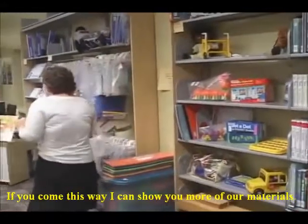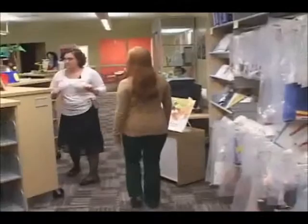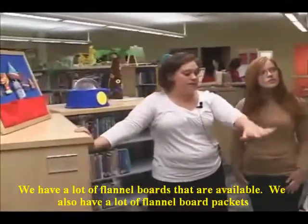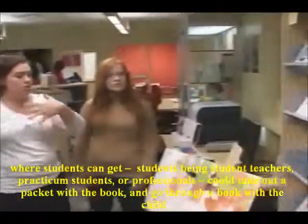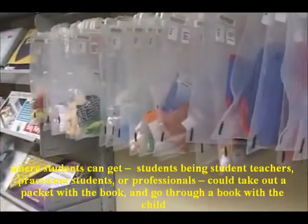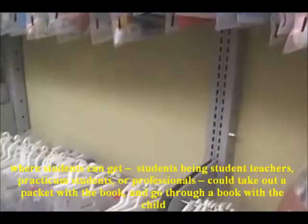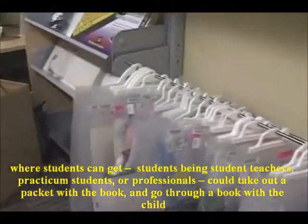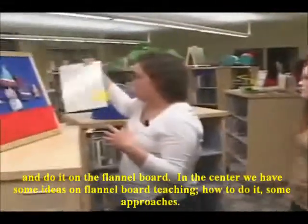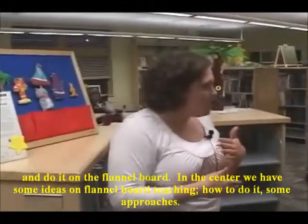If you come this way, I can show you some more of our materials. We have a lot of flannel boards that are available. We also have a lot of flannel board packets where students, being student teachers, practicum students, or professionals could take out a packet with the book and go through a book with the child and do it on the flannel board. In the center we have some ideas on flannel board teaching, how to do it, some approaches.